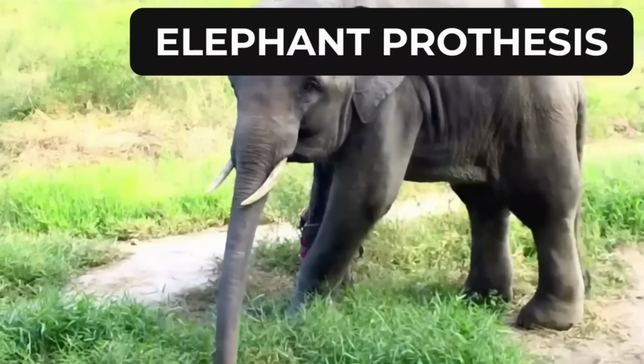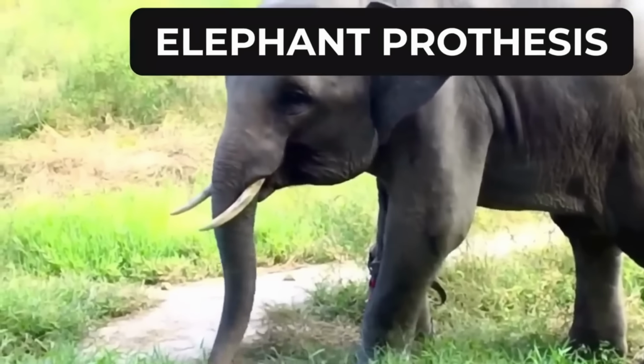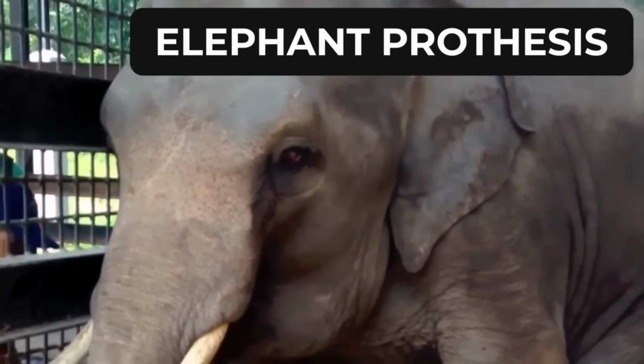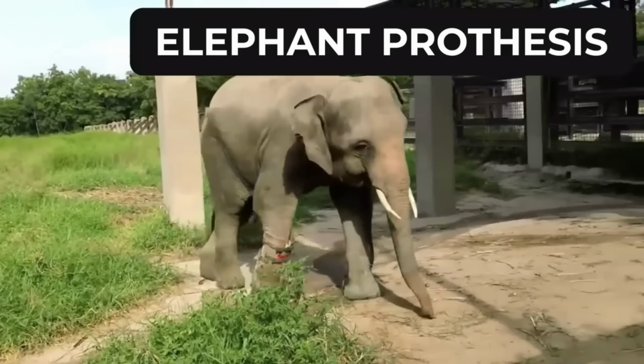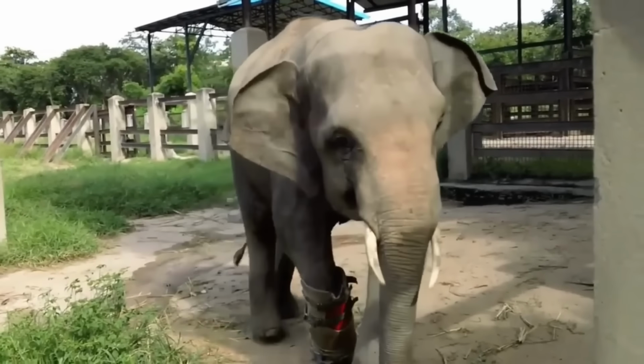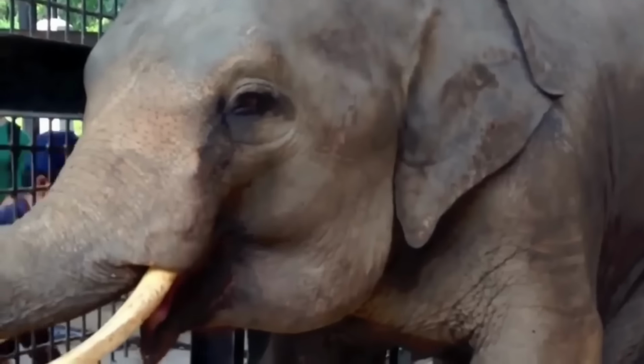In Cambodia, an elephant named Chuk regained the ability to walk thanks to a prosthetic made from recycled tires. He lost a leg to a poacher's trap, and that makeshift yet clever piece gave him back his mobility. Trash turned into hope.